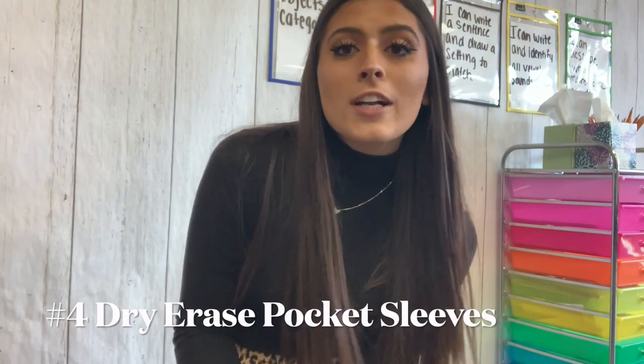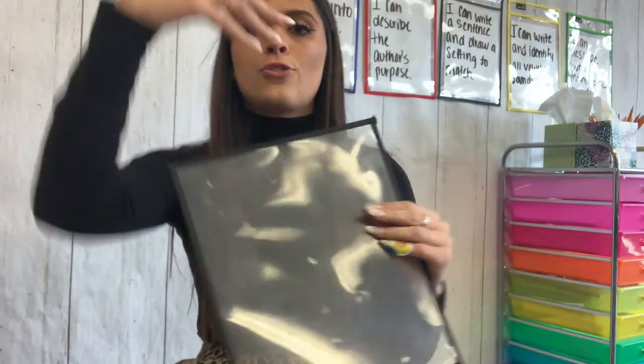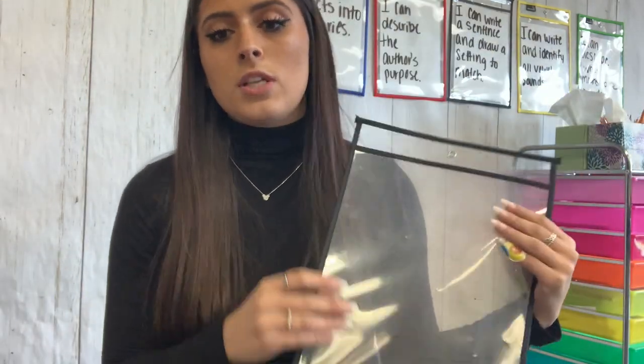The next kindergarten classroom essential that I definitely use every single day are these plastic sleeves that you can put papers in. And the reason that I use them every single day is because instead of having to use a dry erase board or waste a bunch of worksheets, you put the paper inside the plastic sleeve. That way they can just write on it, they can erase it. And I use these for large group when we do our literacy time and our phonics. And then I also use it in small group for certain things.